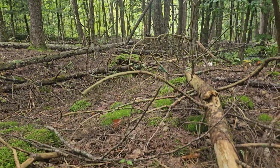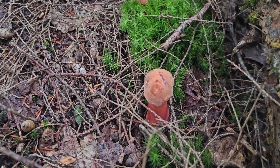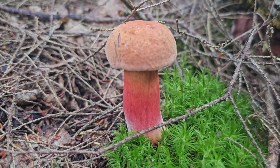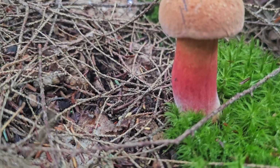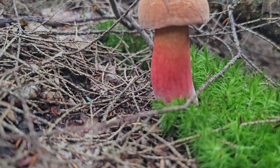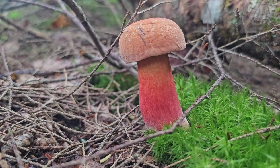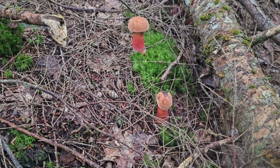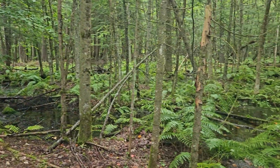Got ourselves a red or a scarlet stemmed bolete. Those colors are just fantastic. I don't want to disturb this guy. Can't really look underneath of him. Beautiful sight. I don't like to pick them when I don't plan to do anything with them. Or if I already know what they are, I don't want to mess with them. So, gonna keep walking along.